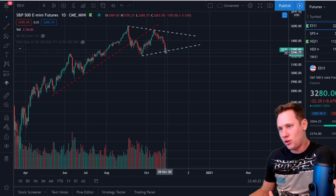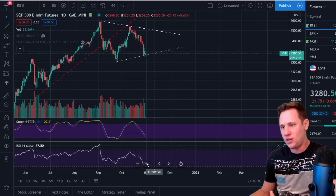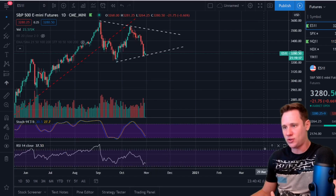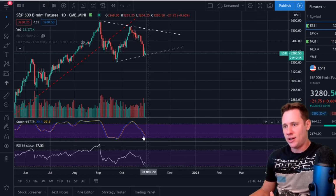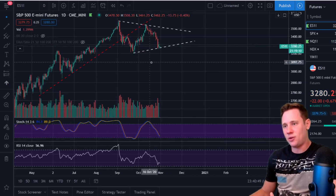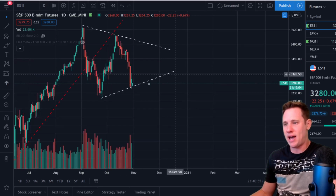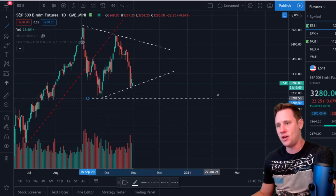But if we lose this level and this turns into more of a dead cat bounce, you just drop hard. A little bit of a bounce because you were pretty close to that oversold level there. Your stochastic's still coming down. If we break that level, I just wouldn't want to see a lower low, but breaking this level in general is going to be bad.